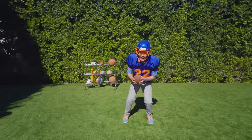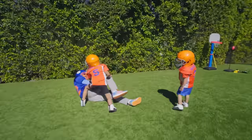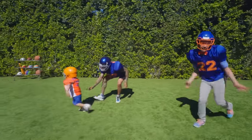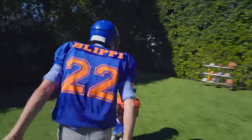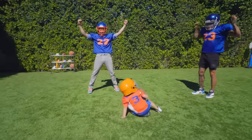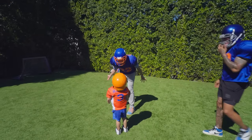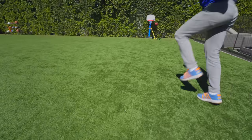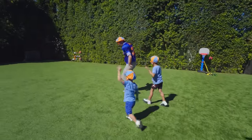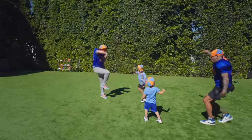Okay, I gotta be fast! Whoa, look at him go! Wow! Oh, look at this! Whoa, he's so fast! Hey, you guys wanna have a dance party? Keep those arms going, keep spaghetti! Those arms going, Joey, whoa! Spaghetti! Woohoo!